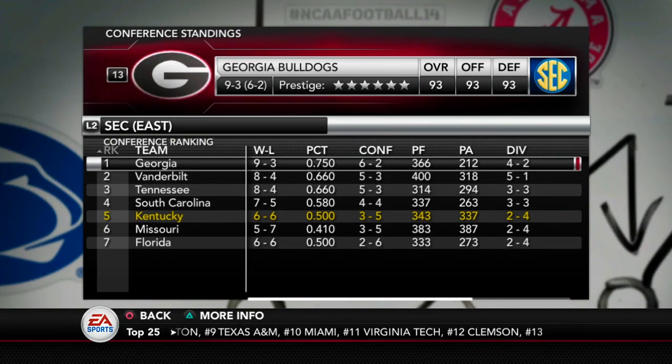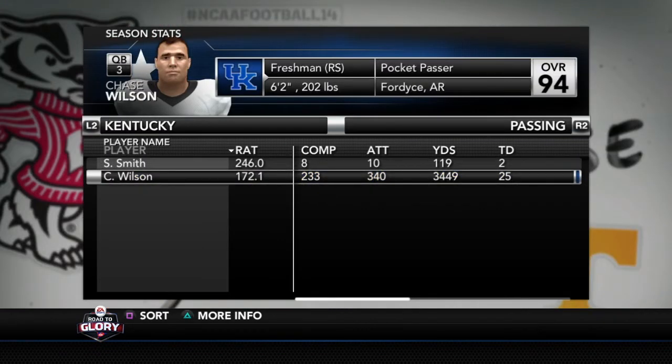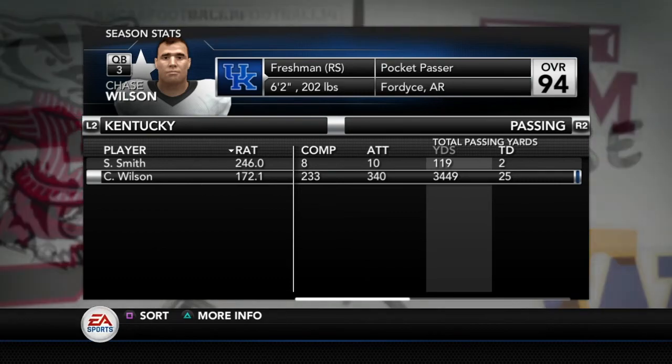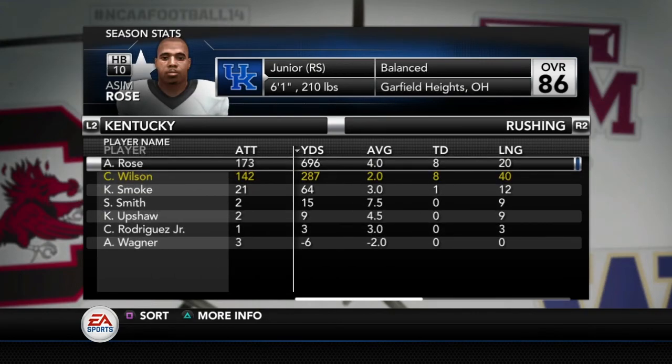But at 6-6, it is our freshman year. We do have a lot to learn from. We do have a lot to go over. And we're going to take a look at our stats now. We have 3,400 yards with 25 touchdowns, 10 interceptions. So we threw for a lot of yards, but 25 touchdowns is good, but it's not Heisman level where we want to be. So we have a long way to go.